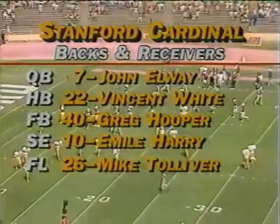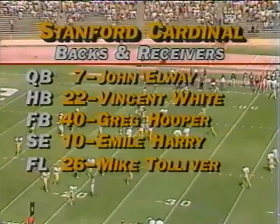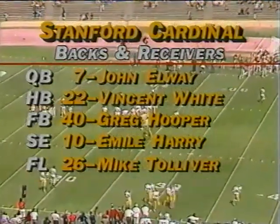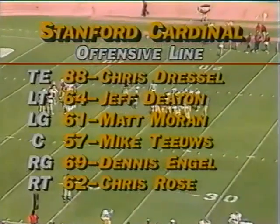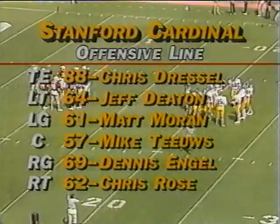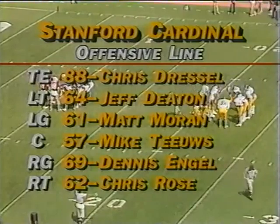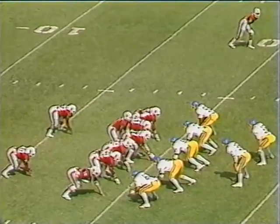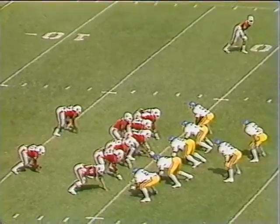Let's take a look at the Stanford lineup. There you see Elway, Vincent White, who caught 11 passes last week, Greg Hooper from Santa Clara, Emil Harry, Chris Dressel, the tight end, who caught his first touchdown pass just last week in that Purdue game, but he'll catch a lot of passes here today. The setbacks are White and Hooper, 22 and 40 respectively.